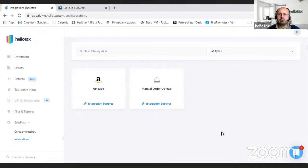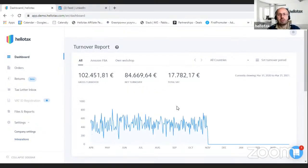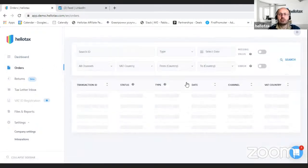After you do the integration part, you come to the actual dashboard and you'll be able to see all the data that we get from the marketplace, Amazon, or your private label website, or whatever channel you're using. So you are able to see your gross turnover, your net turnover, your total VAT. You can filter by channel, Amazon FBA, web shop, you can filter by countries, period. Here, you can see the actual orders.